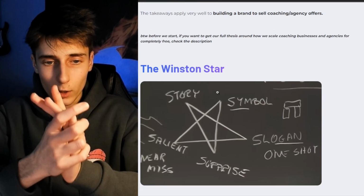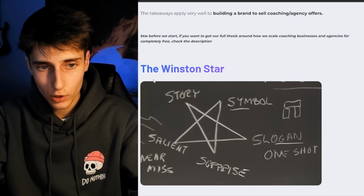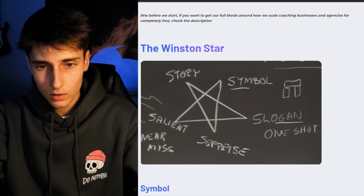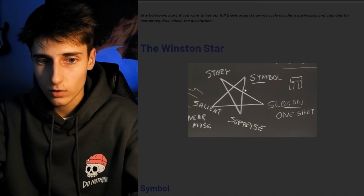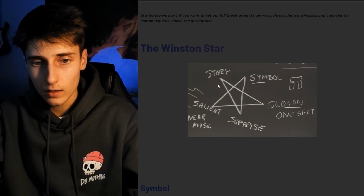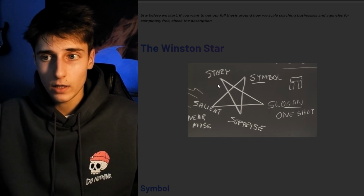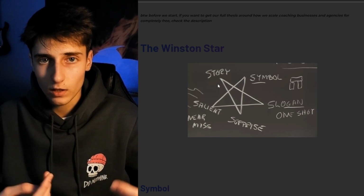Okay, so the concept that I'm going to be breaking down that Professor Winston was talking about is what he calls the Winston Star. Okay, and this is basically the Winston Star. It is made up, can you guys see that? Yeah, I think you can. It's basically made up of 5 portions. Okay, it's a symbol, a slogan, a surprise, a salient idea, and a story. Okay, and these 5 points is what I'm going to break down, and I'm going to give you actionable and specific examples of how they apply in the market that we are obviously in.